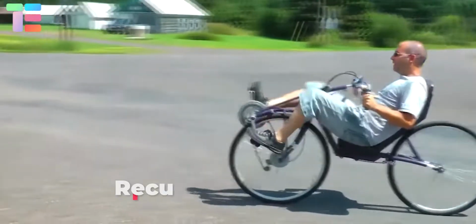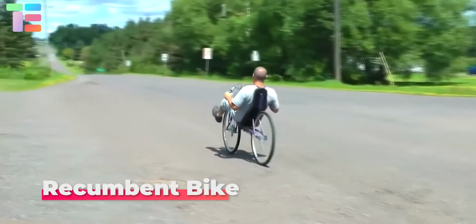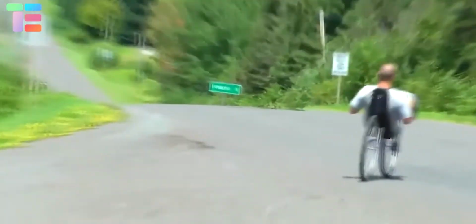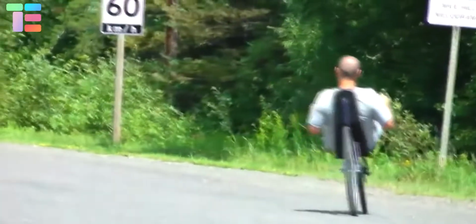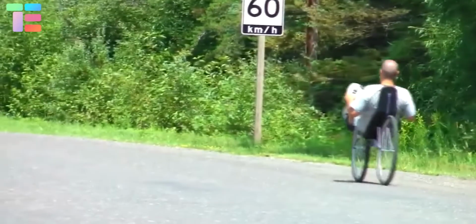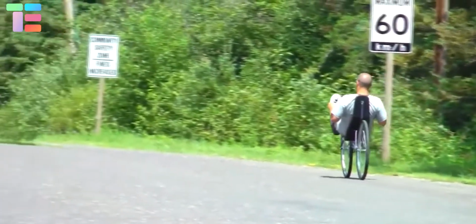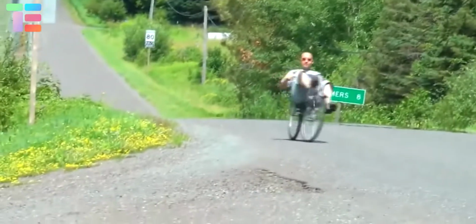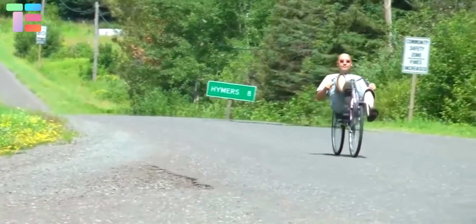Recumbent bikes. Recumbent bikes are the most interesting bikes to ride like a child. This bike helps to maintain cardiovascular health. Generally, recumbent bikes provide some of the most amazing aerobic and cardiovascular advantages. This bike helps to recline the body position. Its pedals are arranged in front of the body.